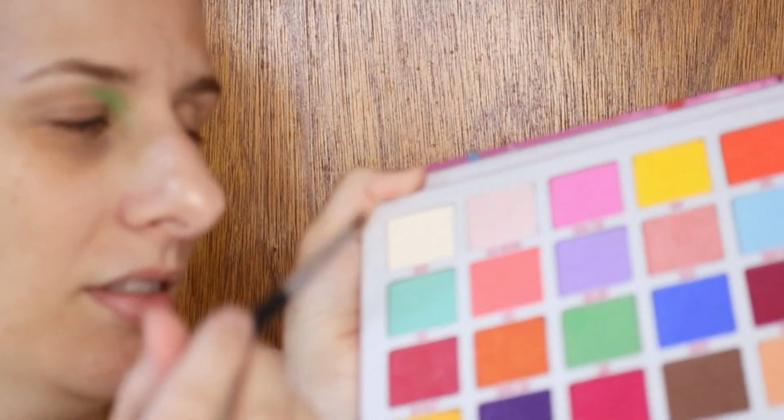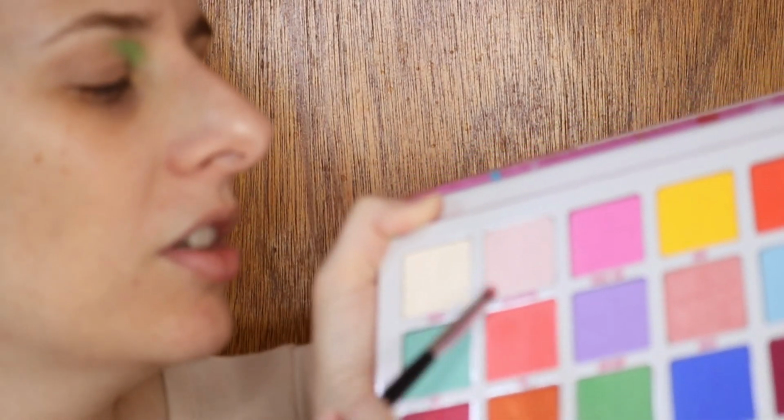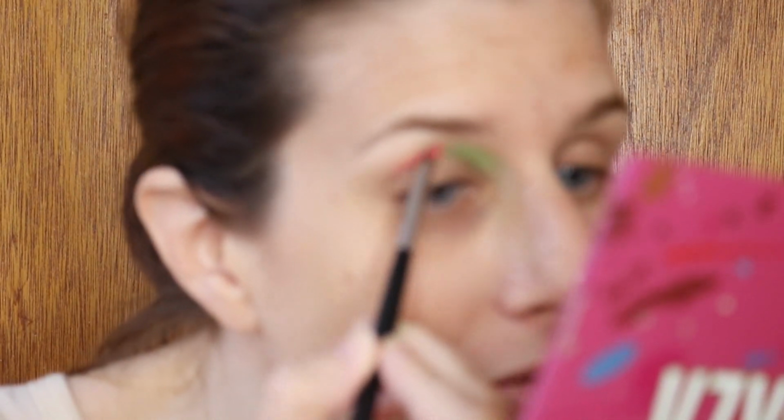Oh, by the way, that was the shade Sour. Let me see if I can turn my ring light down. Okay, I'm going into the shade Duck, spelled F-U-C-K, which is this orangey, hot pink mixture. It's like a neon pinky orange kind of shade. And I'm going to put that right here.